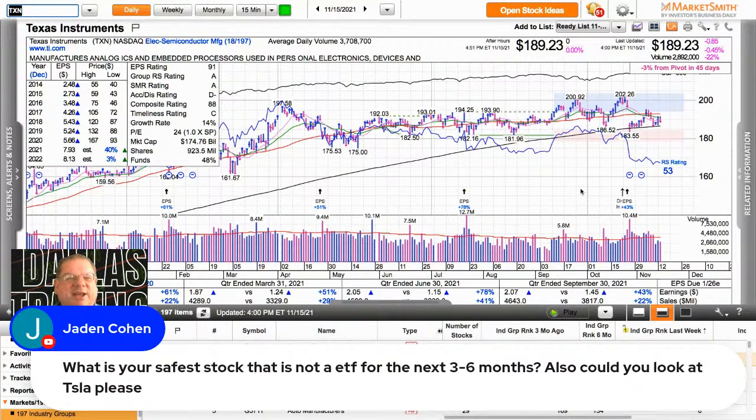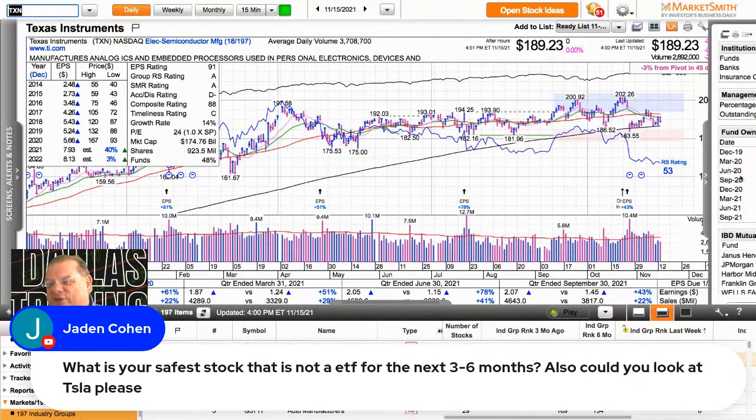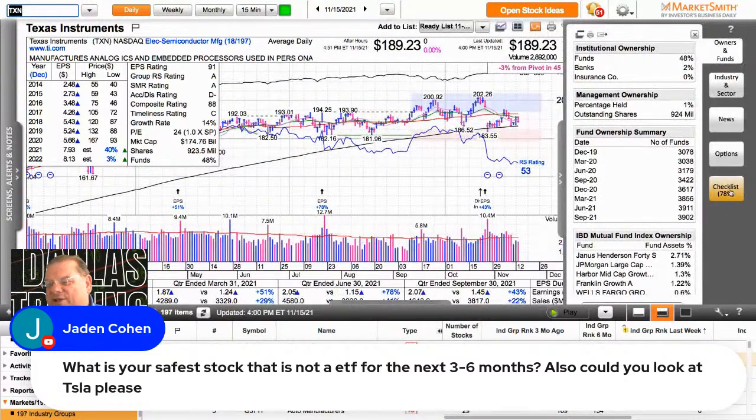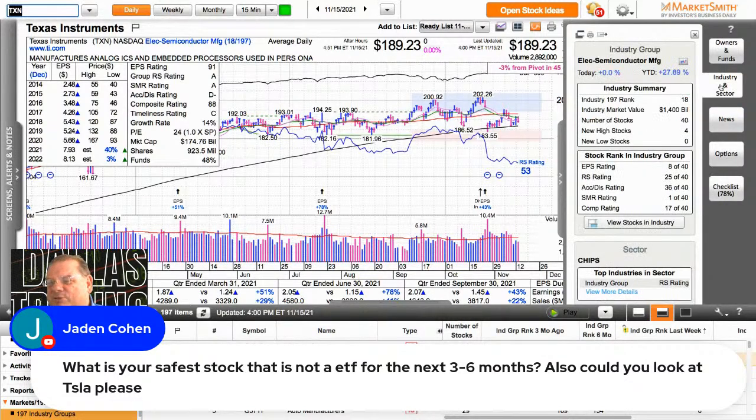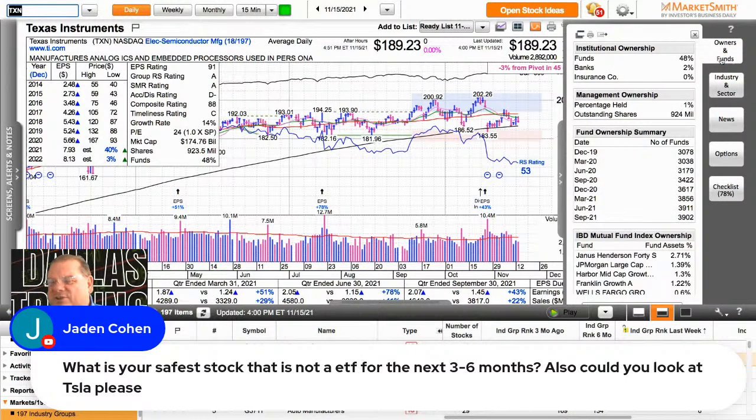Here's what I would say with the semiconductor companies and the semiconductor manufacturing companies. This might be one that you might want to take a look at. It's Texas Instruments. It's not in the fabless group, but it's in a related group, and it has a very strong checklist, 78, and it is a leader. It is an absolute leader, and it's been a leader really for 40 years. It's got excellent ownership. As you can see, a lot of people own it.